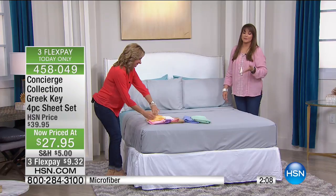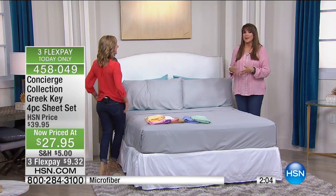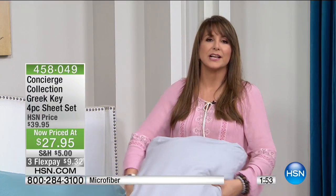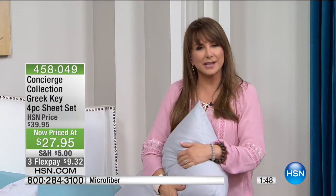You know about these if you have them. But if you don't and you're thinking, could they really be that great? Well, we primarily did cotton sheets here at HSN before microfiber. We tested it. We thought, let's just see if everybody likes it. We had seen it in the industry, and we thought this is going to be great, but let's see. Are people still so attached to cotton?